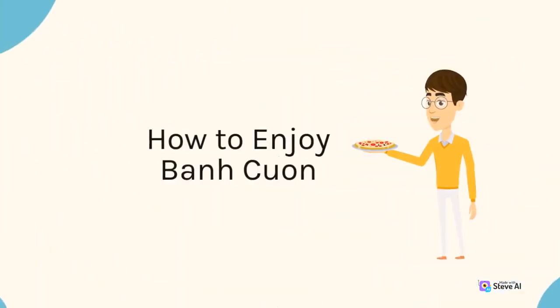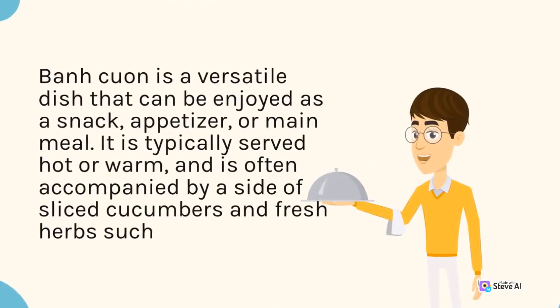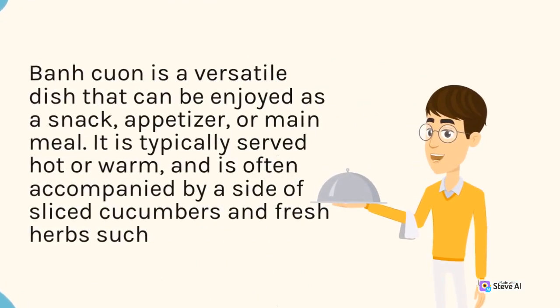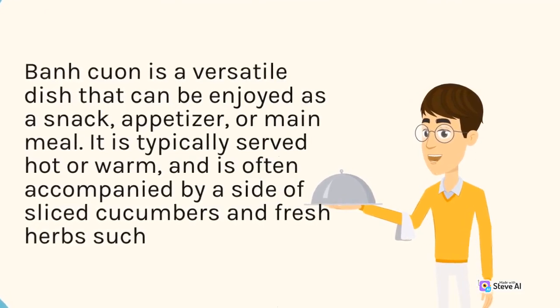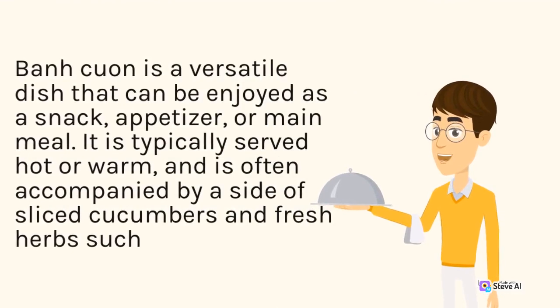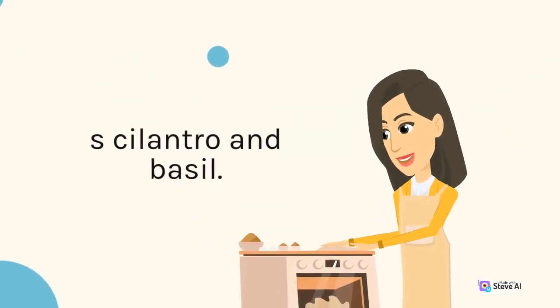How to enjoy Bánh Cuon. Bánh Cuon is a versatile dish that can be enjoyed as a snack, appetizer, or main meal. It is typically served hot or warm, and is often accompanied by a side of sliced cucumbers and fresh herbs such as cilantro and basil.